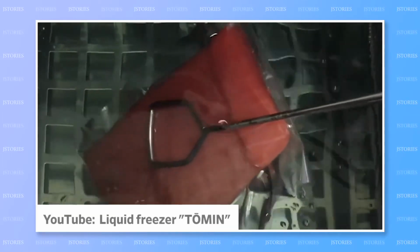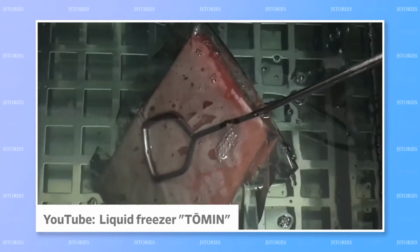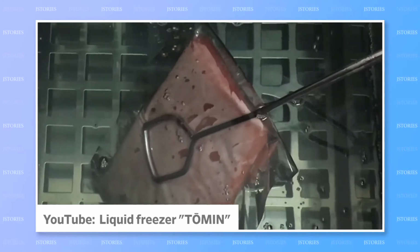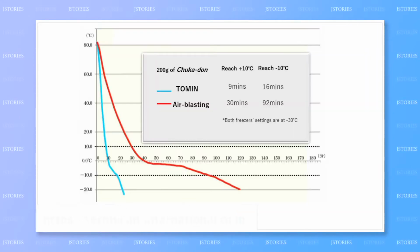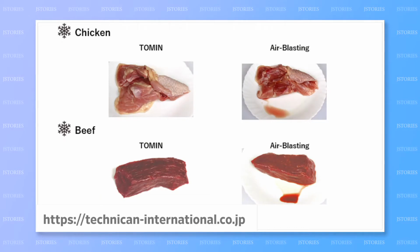So what this company offers is an alternative freezing method using liquid, namely ethanol, instead of the air. Because of the liquid's high thermal conductivity, the ethanol-based technology can freeze foods about 20 times faster than conventional air-blasting freezers, thus keeping the frozen foods in good quality, according to the Japanese company.